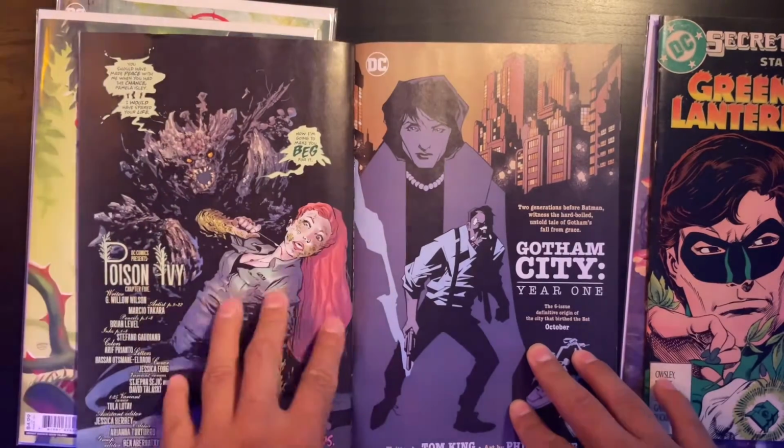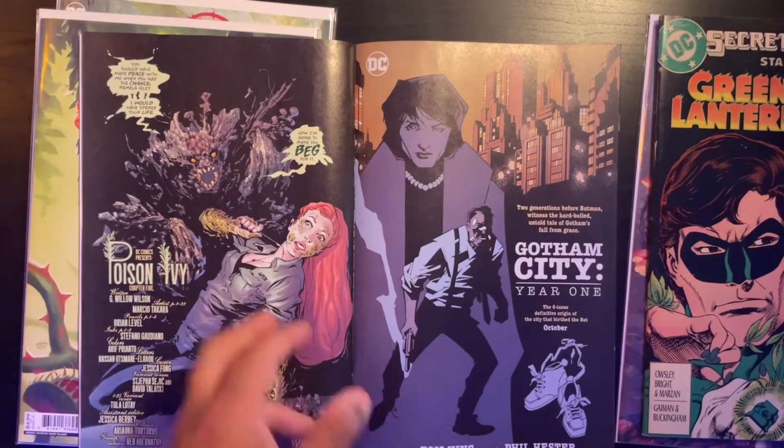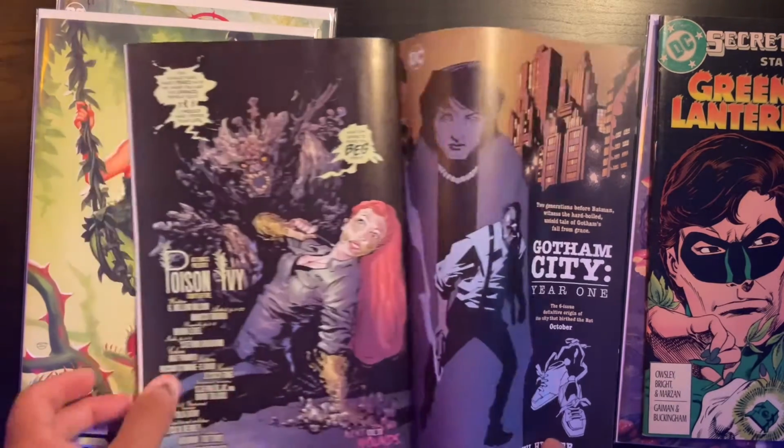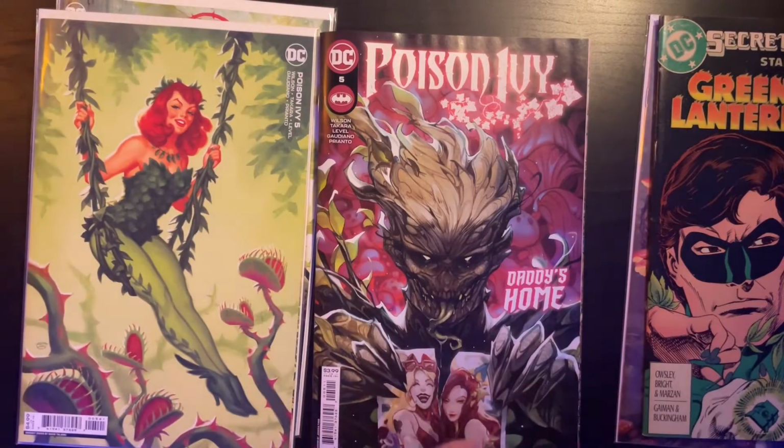But as we see, she is not in a good position, and Jason Woodrue looks freaking crazy, dude. Crazy. So that's it, man. I'm looking forward to the 6th issue, man. The 6th issue is going to be so dope, and that's going to conclude the first arc.